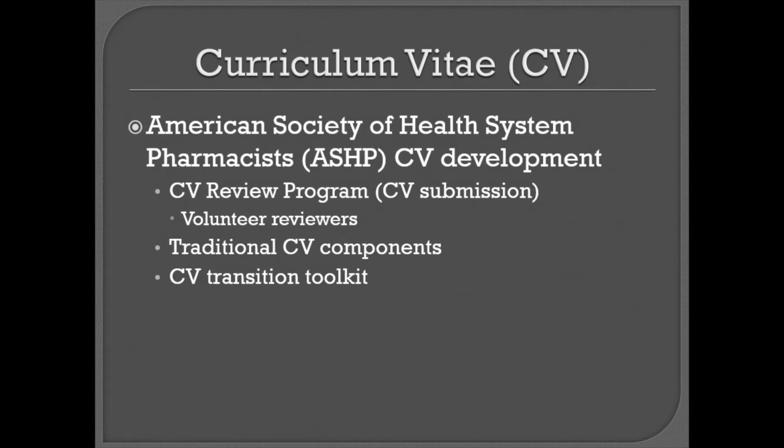They also talk about some of the traditional CV components, as well as ASHP does have a CV transition toolkit. So when you're transitioning from maybe a student to a resident or a resident to a professional position, they'll discuss ways that you can transition or alter your CV to definitely factor that change in.